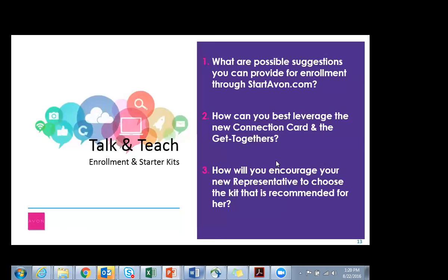So how can you best leverage the new connection card and the get-togethers? Any ideas on that? I know the paper contracts changing and us putting everything online. How will you change your get-togethers with that? Well, no more carrying a bunch of pieces of paper around now. It'll all be electronical.